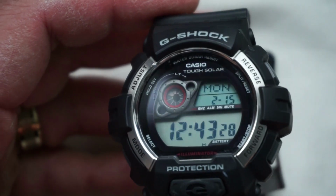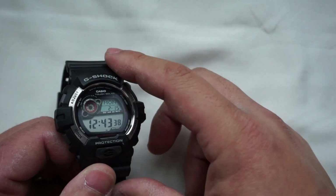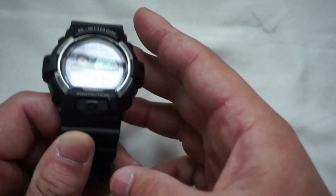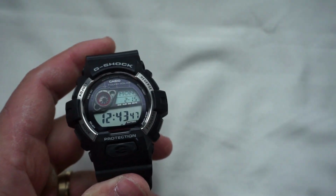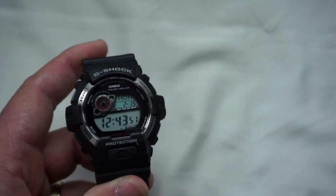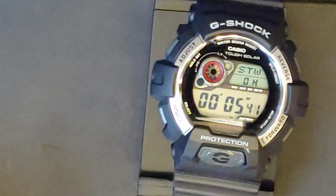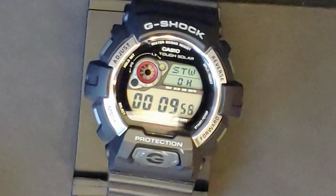Next, let's take a look at the GR8900. So this is what I would consider a very pleasant surprise, because the only reason why I got this watch is because I'm a G-Shock collector, not because I legitimately wanted this one. Because you look at the pictures and you can only tell so much from a picture, but from what I saw, it looked kind of very plain Jane, nothing exciting here.